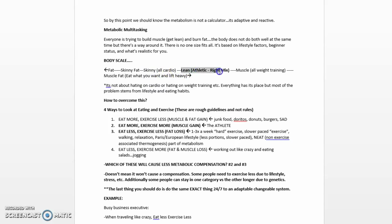In the middle, again, this is what I'm assuming everyone wants, to just be fit. So that would be the right mix. We have to take an approach that's the right mix of exercising and eating for the individual, based on everything: lifestyle factors, whether you're a beginner or not, what's realistic for you long term, stress levels, sleep, all that stuff comes into play. It's not about hating cardio or hating weight training. Everything has its place, but most of the problems stem from lifestyle and eating habits. We shouldn't say you just need to do more cardio or you just need to lift weights. Everyone's going to be biased towards certain things, and they're going to respond to different things.